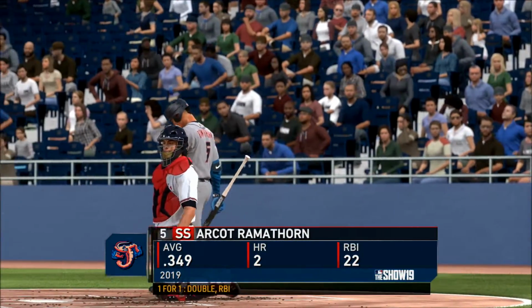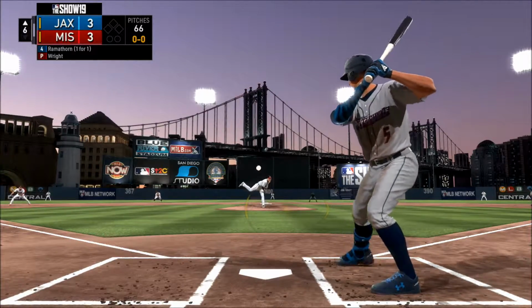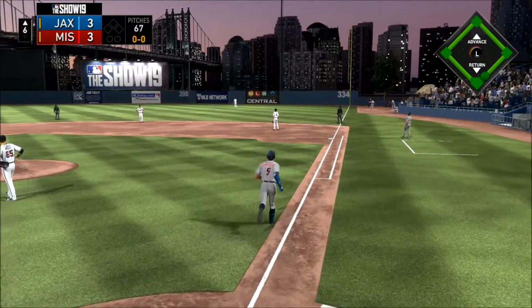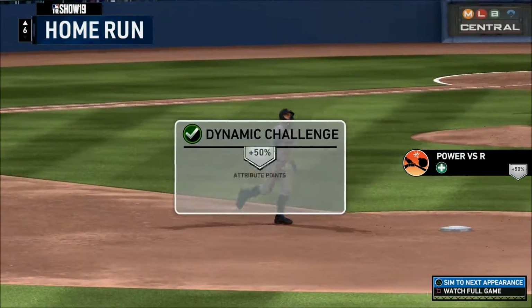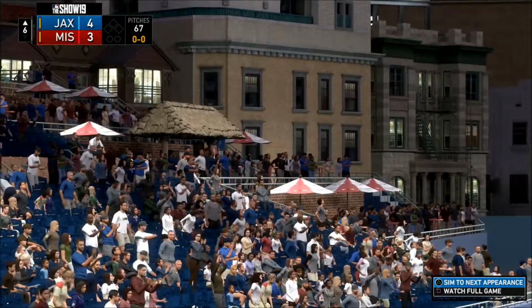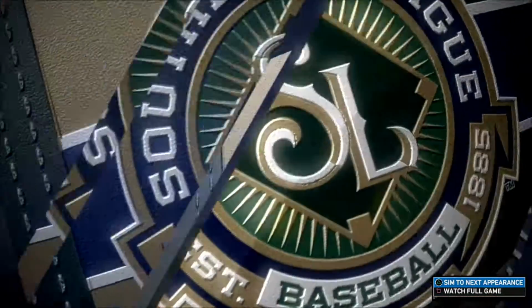Nice for the inning. First pitch of the at-bat. Now a swing and a deep drive to right, and that one is gone. A solo shot here to straightaway right field. Third home run for him on the year as they take the lead 4-3.